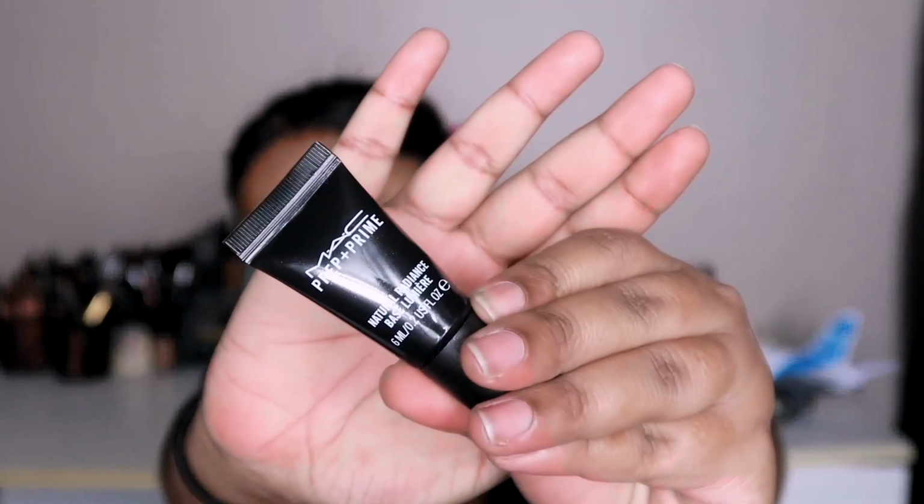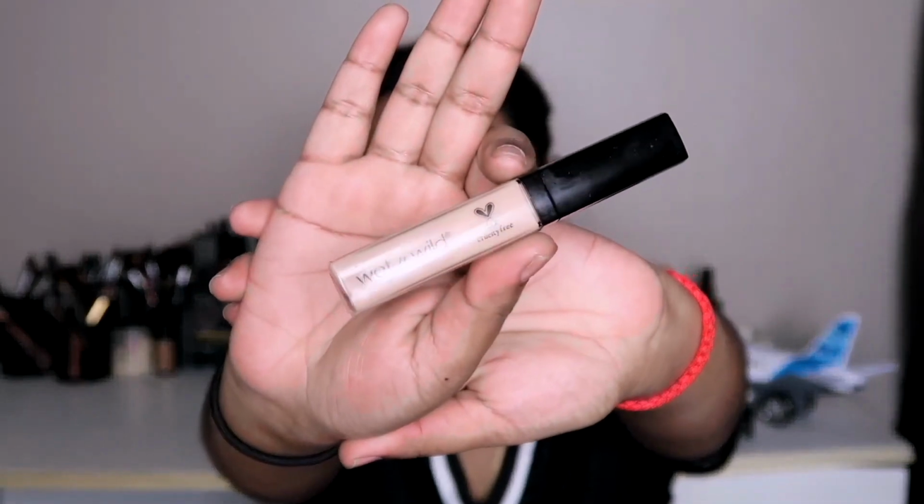I'm going to be using this to prime my face. It's actually the first time that I am using it. Next I'm going to be cleaning under my eye area, and I'm going to be using this.